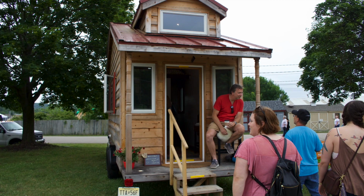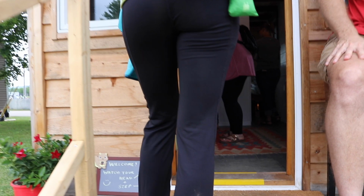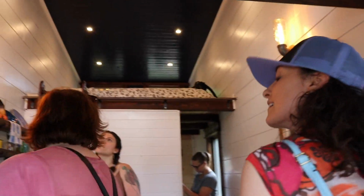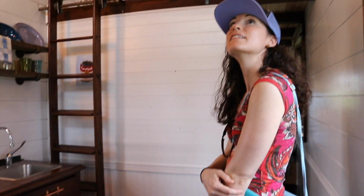Cool. This was my favorite tiny house of the festival. It was a very small house, but it was full of all these really unique personal touches. The gentleman sitting out front had built it himself, and it was so unique, and you could tell that he really put a lot of thought into every little thing that was in this space.